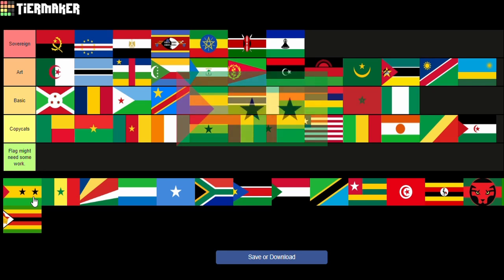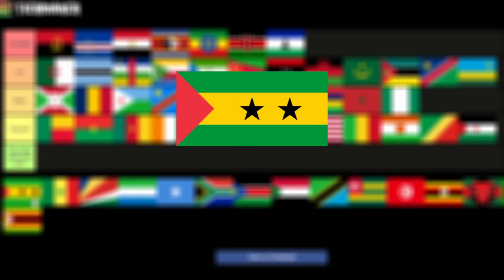Next up, Bandeira de São Tomé e Príncipe, aka the flag of São Tomé and Príncipe. Now, this flag design has a red triangle at the hoist with a horizontal formation of green, yellow, green at the fly side, and is charged with two 5-pointed black stars in the central yellow band. Now, the green alludes to the plentiful vegetation of the country, whilst the yellow stands for the tropical sun and cocoa, with the red triangle being evocative of the struggle for independence. The two stars in the center are meant to represent the two islands that make up this country.